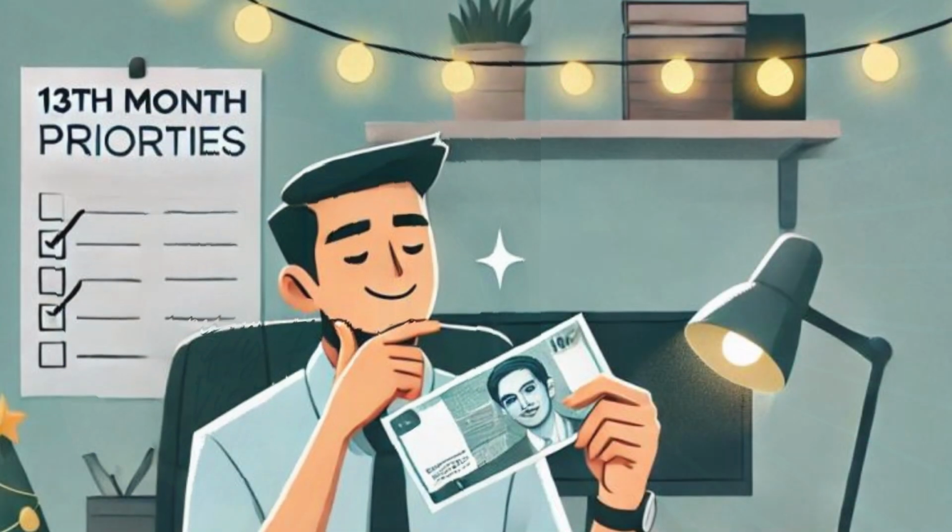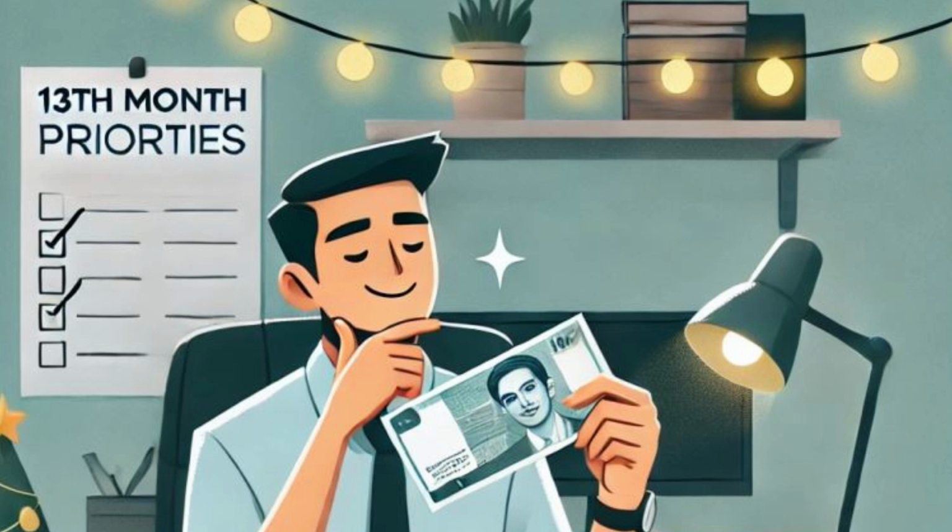The first step to budgeting your 13th month pay is changing how we see it. Most of us treat it as a year-end reward, a free pass to splurge. But let's shift that mindset. Think of your 13th month pay as an opportunity. It's not just extra money. It's the boost we need to set ourselves up for a better 2025.